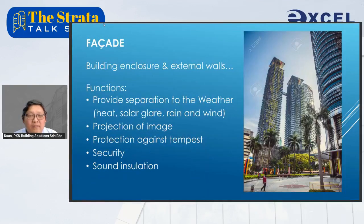Facade. Some countries use the word building enclosure. Some countries just use the word external wall. Basically, it provides the aesthetic value of the building to us. Most importantly, it also separates our internal climate from the external climate, which protects us against the heat, solar glare, rain, rainwater and wind. Also, it protects us from animals and tempests. It gives us security as well as sound insulation.